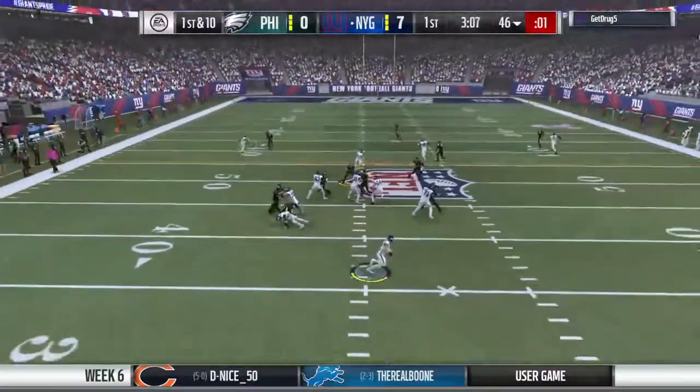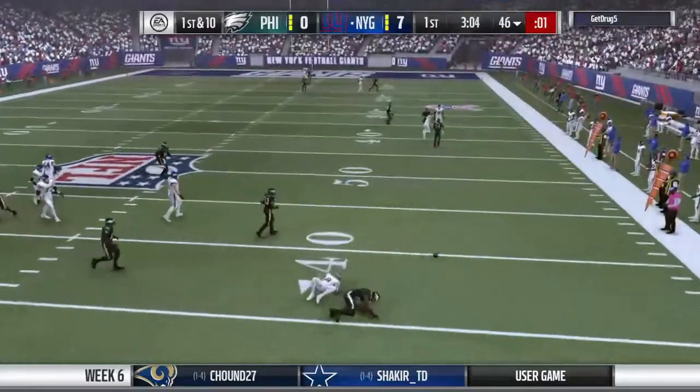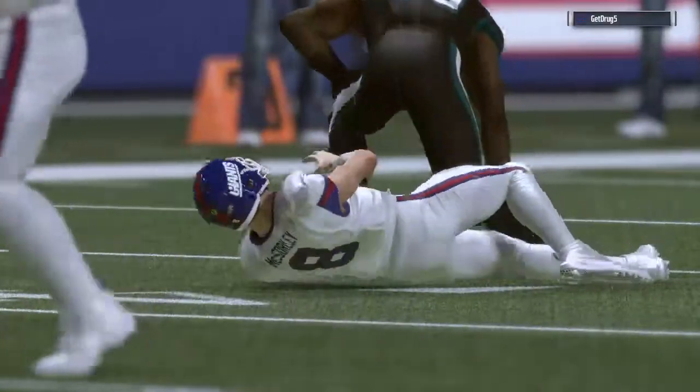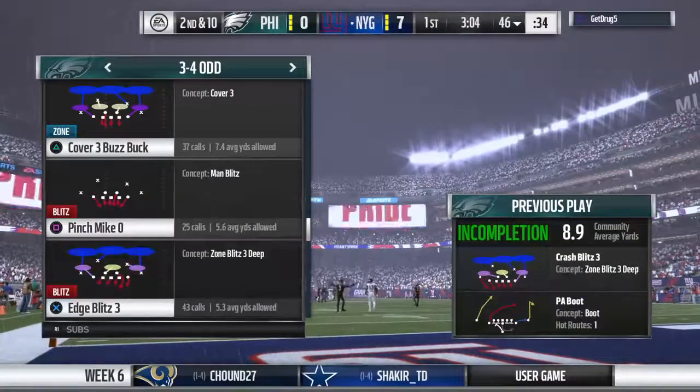They go play action here on 1st down. Rolling to his right. And he takes a shot on the release as this will be incomplete. He was looking for Odell Beckham that time. That'll bring up 2nd down.